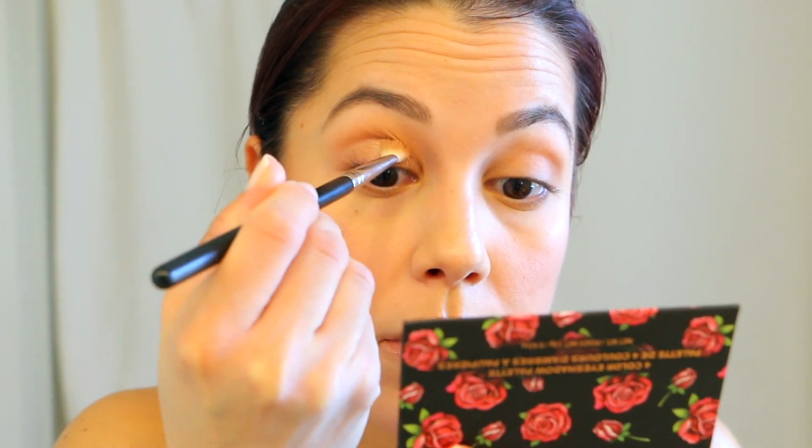And then with the edge of the brush, I kind of blend that into those colors. Not too far into the crease, but just enough so that there's not a gap.